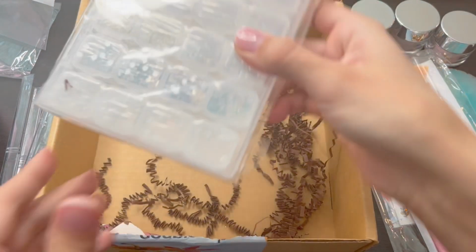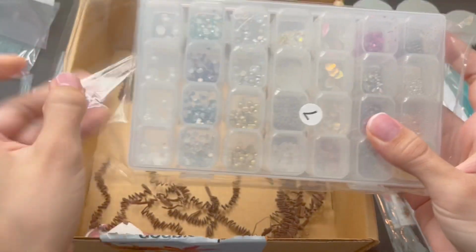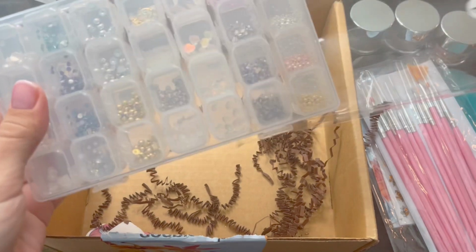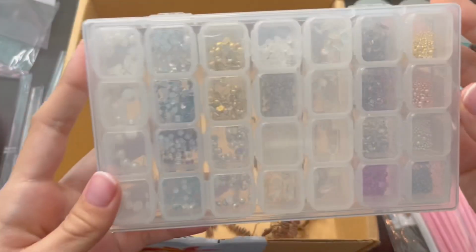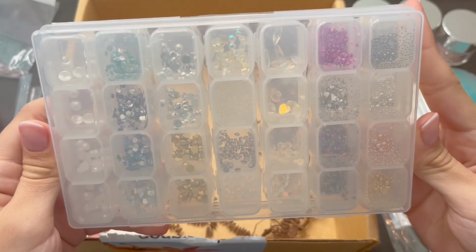powders. The next thing is a big box of nail art decorations. These are really nice. I love the box. These are not just rhinestones, they're kind of like pearls and other shapes, and you know, you get a bunch of different stuff with this kit. I will be opening it in just a few minutes.